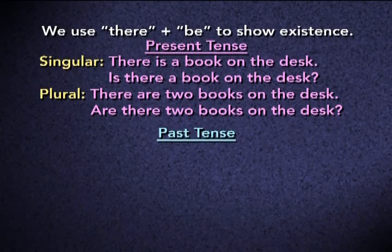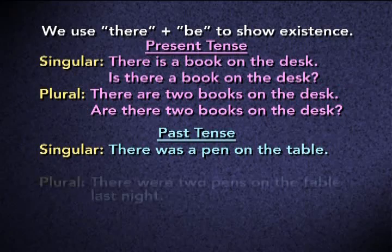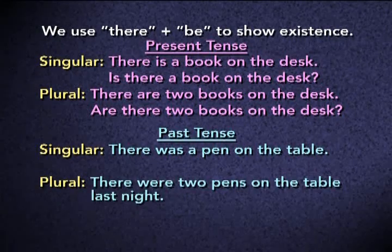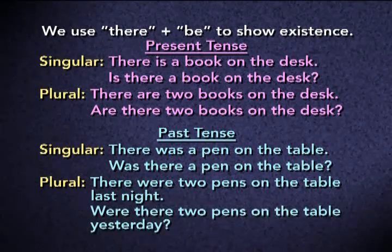Past tense, yesterday or last night. There was a pen on the table. There were two pens on the table last night. Was there a pen on the table? Or were there two pens on the table yesterday?